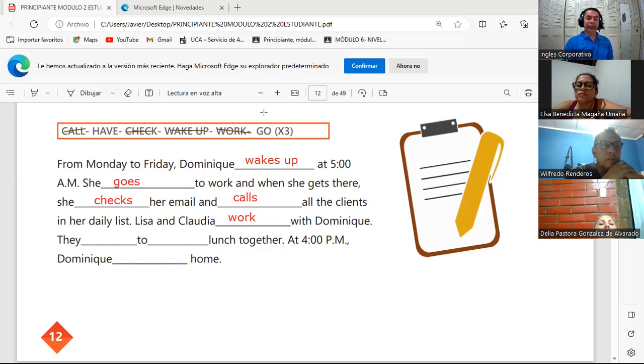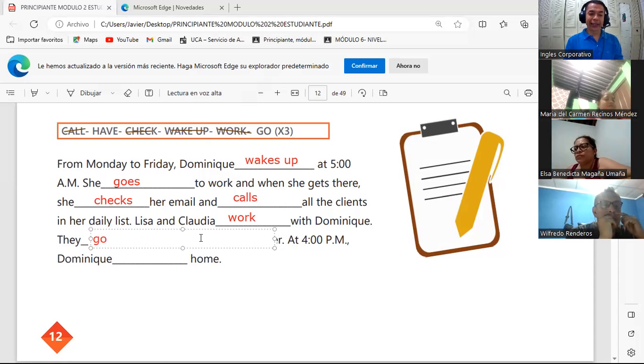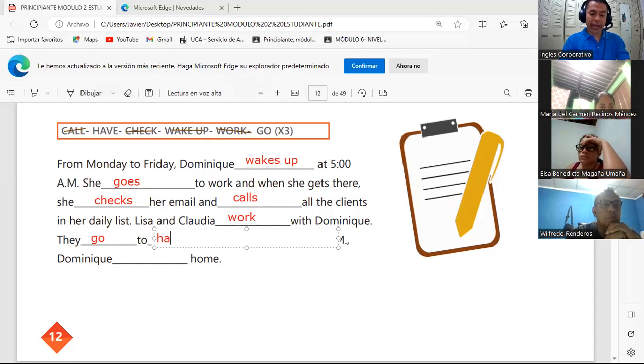Work, right? Then they go to have. Very good. They go to have. Ah, oh, sorry. No me salió bien, sorry. They go to have, right? To have lunch together at 4 p.m. Dominique? No, at 4 p.m.? Yeah. 4 p.m. Dominique?